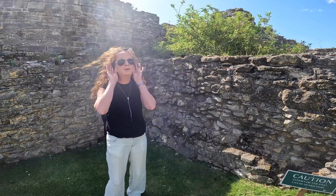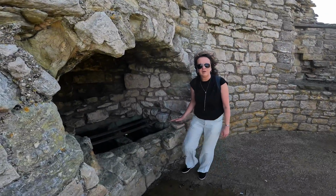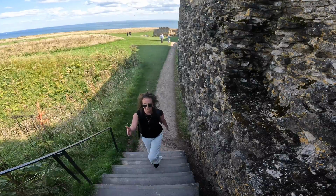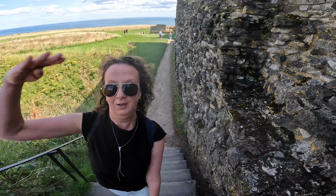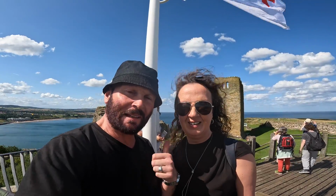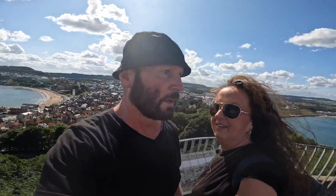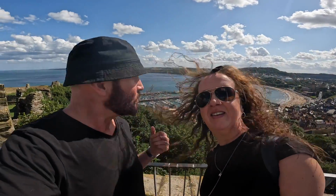Oh, and look what Joyce found. Pizza oven. Fantastic. Up, up, up. But what's that view of that castle behind? It's absolutely amazing. Let me spin you around. You're not going to believe what I've just seen. It's an incredible bay. Look at that. What a great spot for an Instagram shot. Check it out.